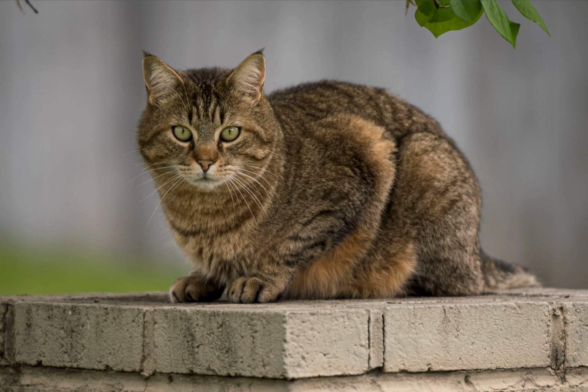This is a cat that hangs around the neighborhood. I don't know what the cat's name is. I don't know who owns the cat, but it just comes around sometimes, and we've seen it for years. We don't know who the owner is. We just know that this is one of those local neighborhood cats that you see.